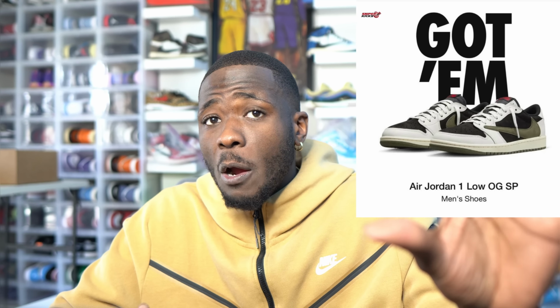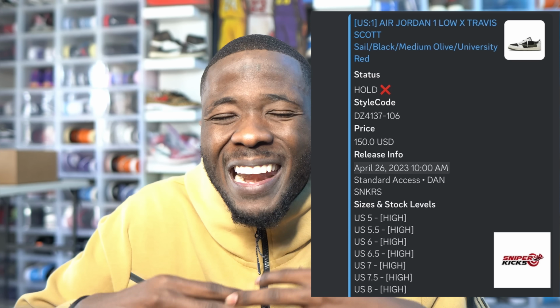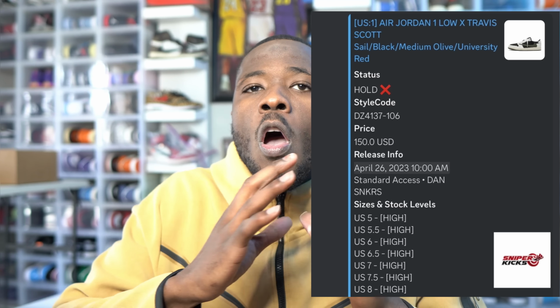And also with the Travis Scott release, there is pairs on back end right now on the Jordan 1 Travis Scott Olives. They're going from 5 women's all the way to 15 and a half women's. So the biggest size is going to be a 14 in men's, which is a 15 women's. And the smaller size is going to be a 5 women's, which is a 3.5 in men's. So that is going down with the Jordan 1 Travis Scott Olives.